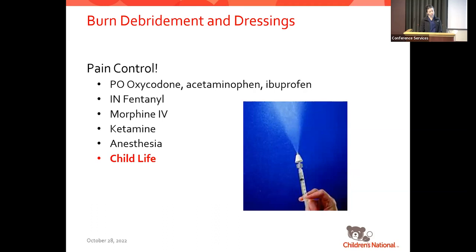Burn debridement and dressings. One of the first things we want to think about is pain control for these patients. They have hypersensitivity to pain, and we want to avoid painful procedures and exposure as much as possible, especially during the initial debridement. One of the things you can do as their nurses is advocate for good pre-medication. We also always want families to pre-medicate before burn clinic or before they do burn care at home.